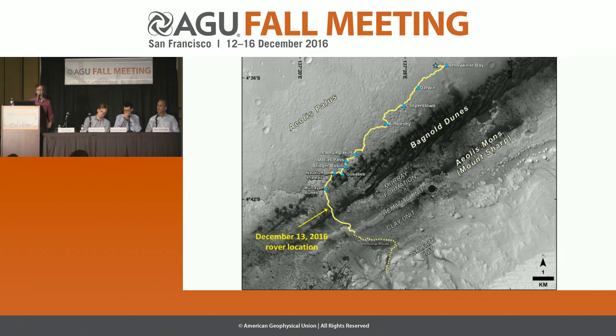You can see we started up in the upper part of that yellow path, and the current rover's location, and an approximate route the rover will take going up Mount Sharp to investigate changes in the rock as we drive through younger deposits. This landing site in Gale Crater was chosen because of the extraordinary exposure of rock record that appeared accessible to our rover, and because of the different mineral signatures seen from orbit in the different layers. And this landing site has definitely exceeded our expectations.